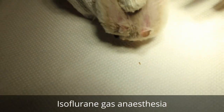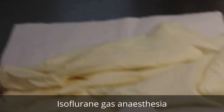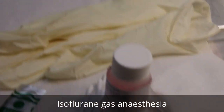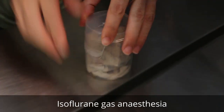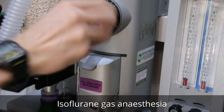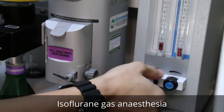So now, to prepare for the surgery procedure, which is lancing of the abscess, first, we need to anesthetize the hamster by setting the isoflurane gas to 5% and the oxygen flow rate to 4 liters per minute.